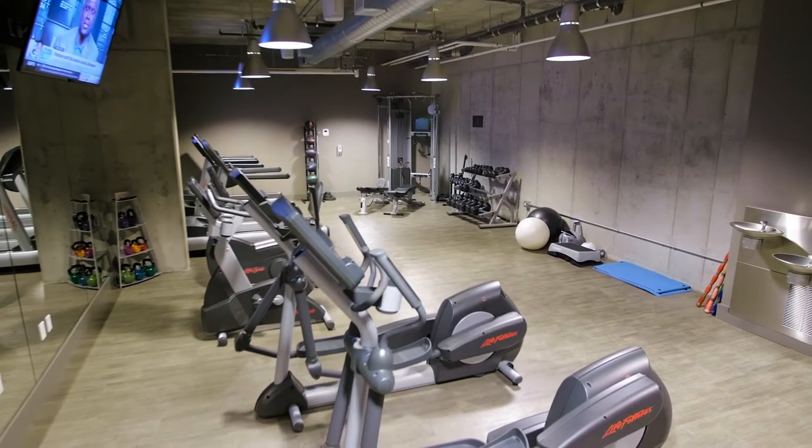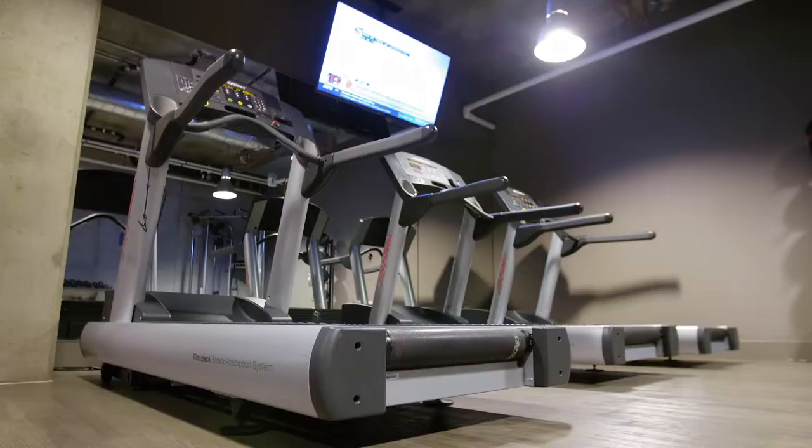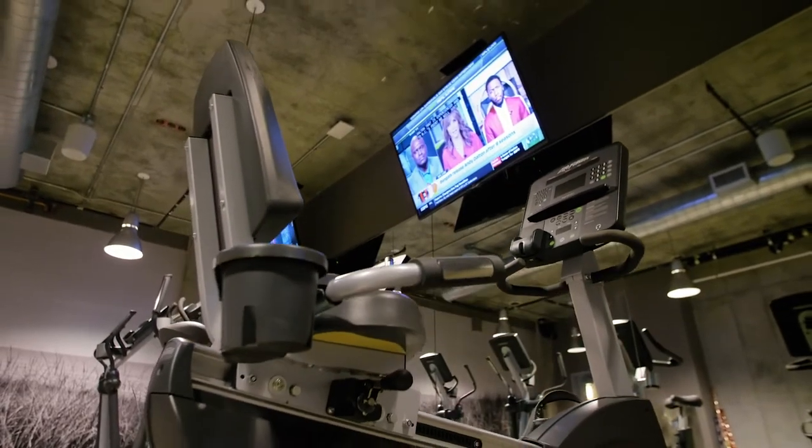This is the private fitness center here at One Light on our third floor amenity space level. All of our residents have 24-hour access to this area. It's a great gym. It has everything you would need for a full body workout. But not only do our residents get full access to this area, but every resident at One Light gets a free gym membership to One Life Fitness. One Life Fitness is a 35,000 square foot state-of-the-art fitness center attached to our building.